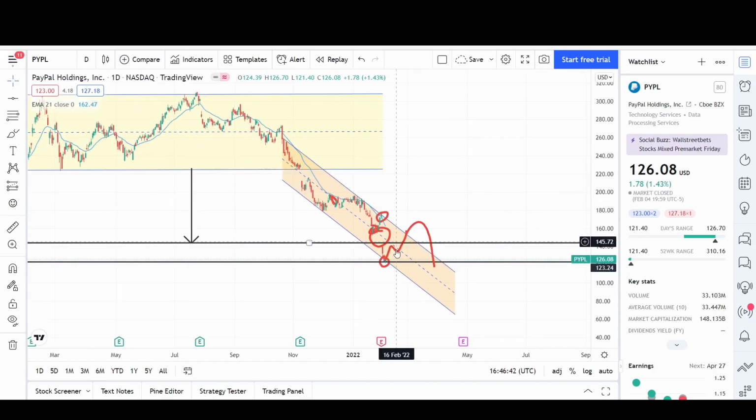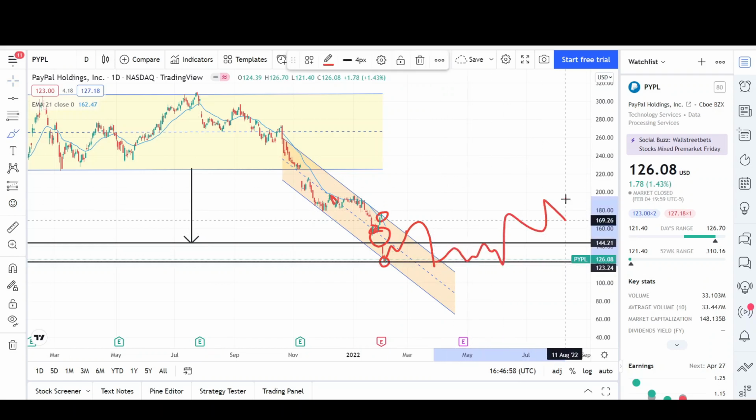It looks like we are just due for a pullback right to the 155 level before seeing a break outside of the channel. And that's what you want to see, which is signs of weakness. And then maybe another push down before maybe flattening out or reversing.